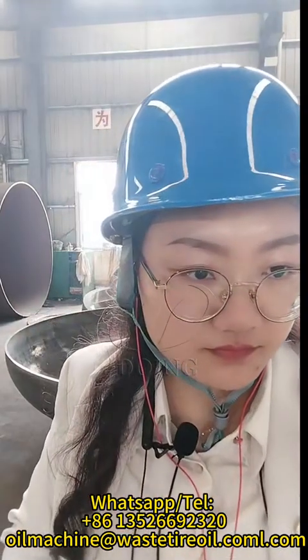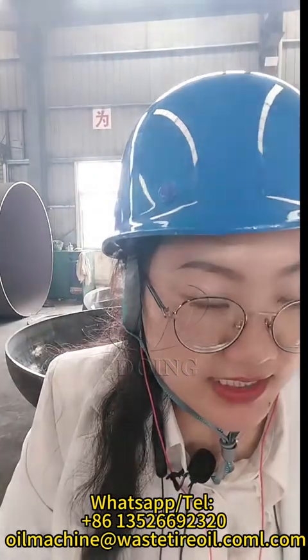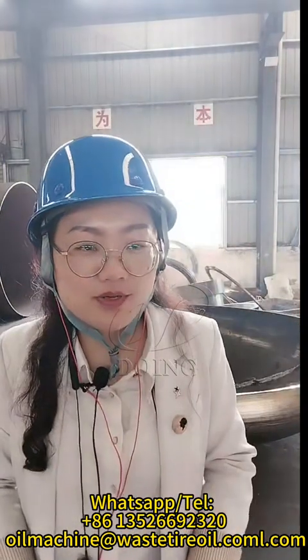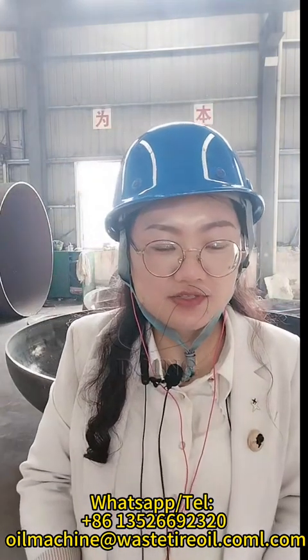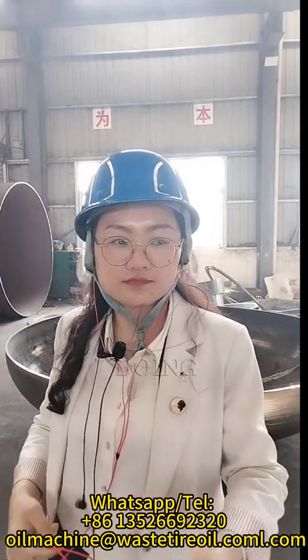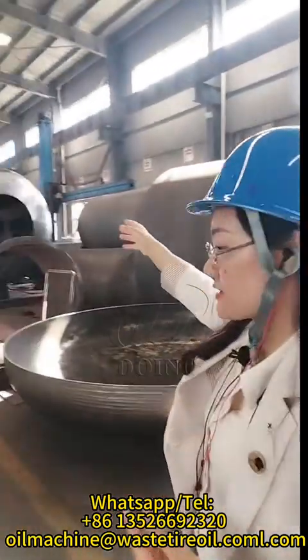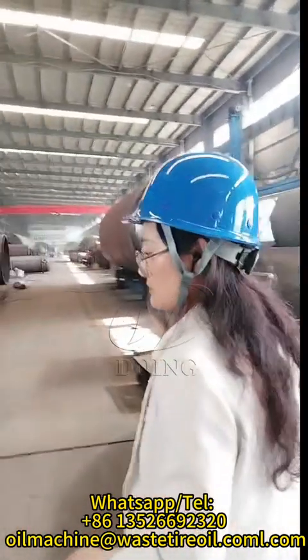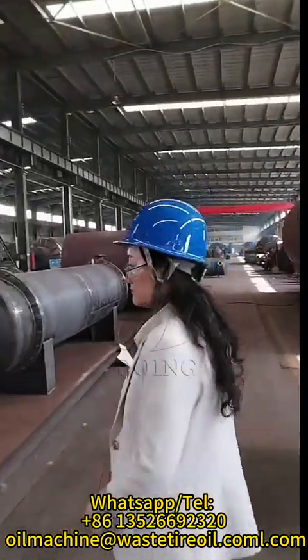Okay, now let's see the reactor. This is the welding of the reactor. Just now we have seen the shell, the capsule of the reactor. Now this is the capsule and the reactor body joined together. See?